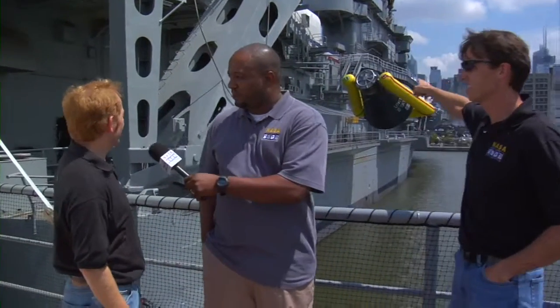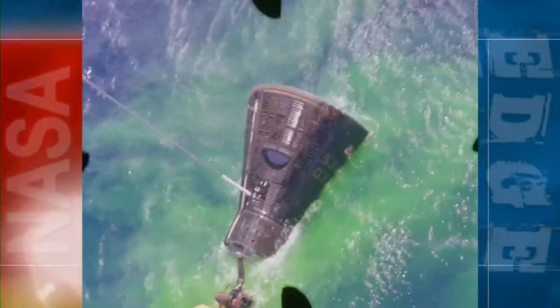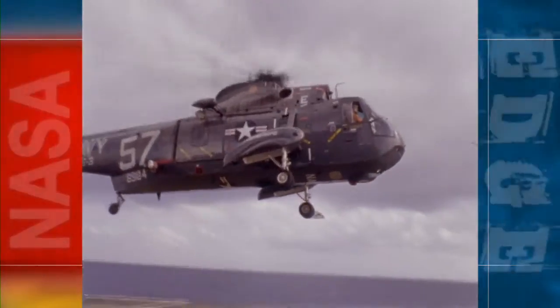Right. And we're actually on the starboard elevator of the former USS Intrepid, where planes were loaded up to topside to be launched. Hey, what's behind us right here? That is a mock-up of a Gemini capsule. They recovered a Gemini capsule in the USS Intrepid years ago, but that happens to be a mock-up of a Gemini capsule. A flight test article.